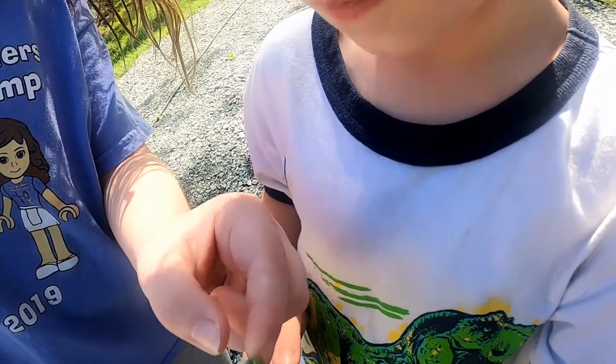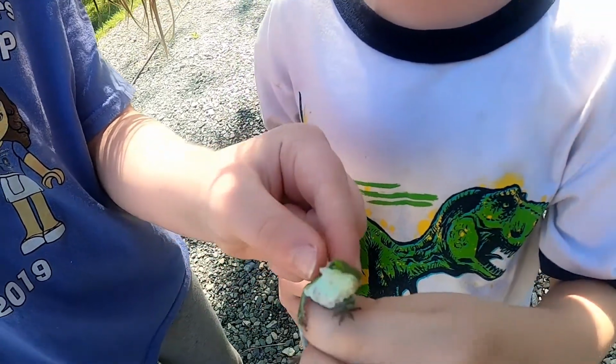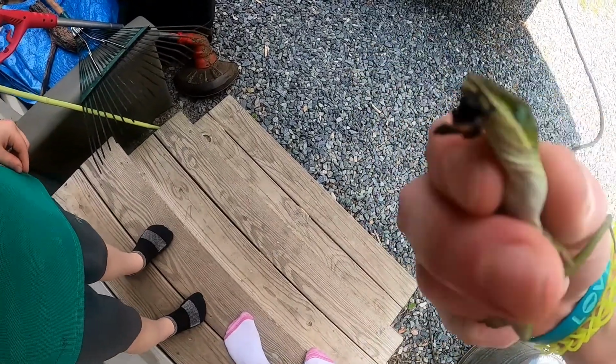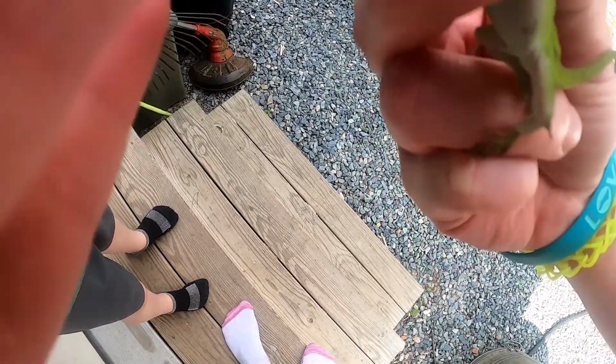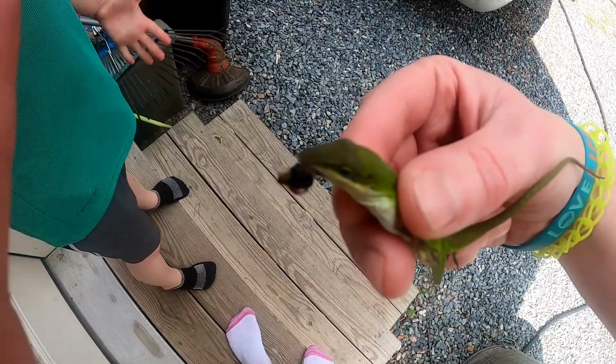It said, let me hold my chin up so you can get that right there. Oh, look out his mouth. Just be careful that you don't pull his new skin, okay? Okay, guys, we've never caught one that was in the middle of eating a bug. Let me see if I can get it to go back in his mouth. I don't know what kind of bug it is. Swallow that bug, buddy.